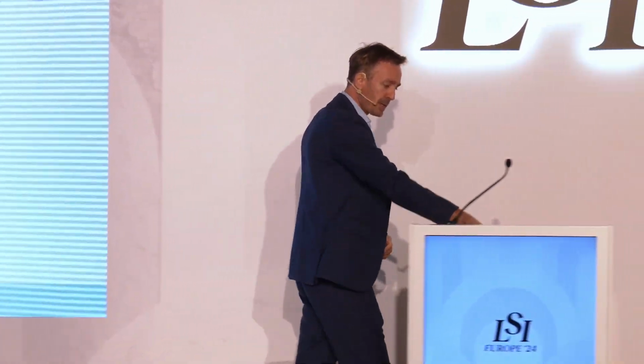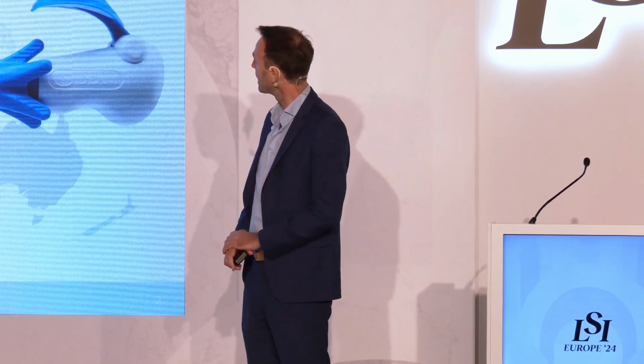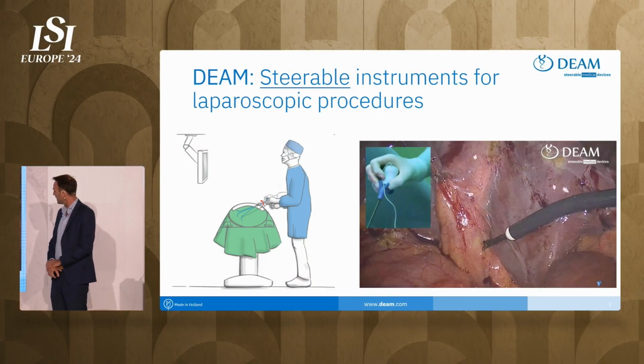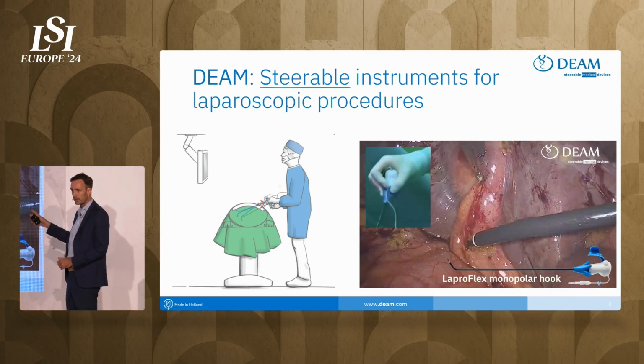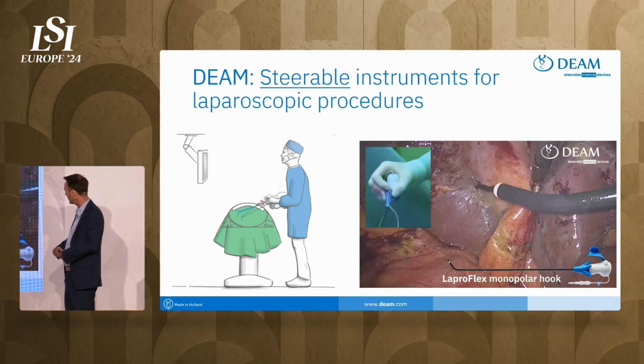And in this presentation, I would like to talk about our ambition for a global deployment of our clever and affordable steerable laparoscopic instruments. Just to give you an insight of the product that we already have on the market. This is our LaparFlex device. It's an instrument for laparoscopic procedures through small holes in the abdominal wall, in the abdominal cavity.